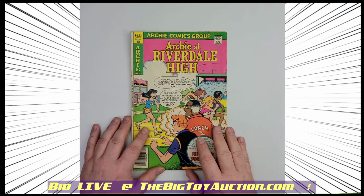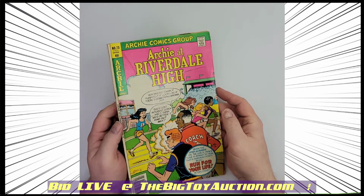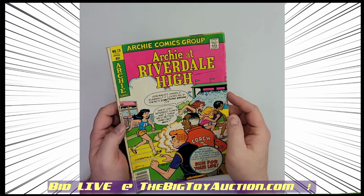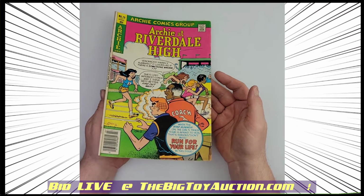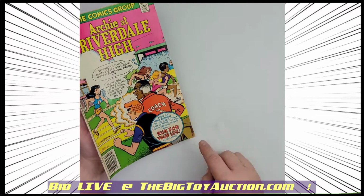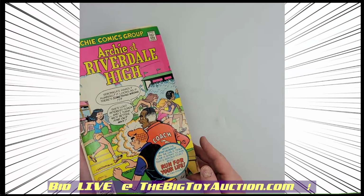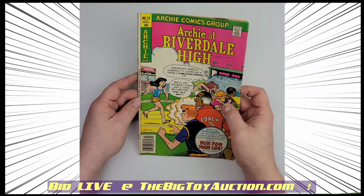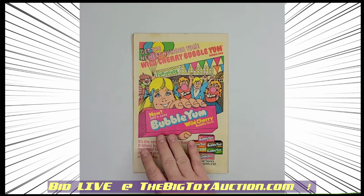And we're moving right along, still in the 80s right here with number 73. Yep, more of the same. Big crease down the center, if you can see that. And again, we do offer both the video and the photos as high def as we can get them, so that you can see all of that.